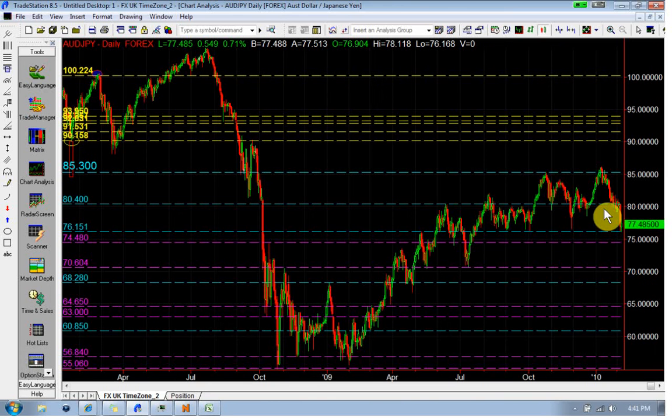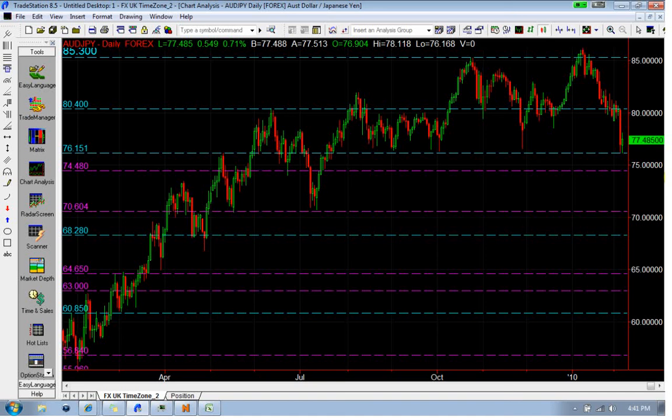The yen is strong and the Aussie is weak, and we should be looking for a continuation to the downside. It's quite a big move.